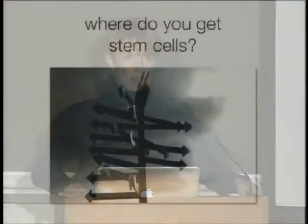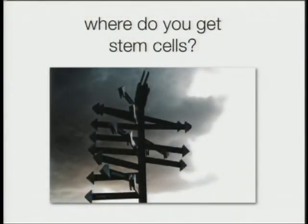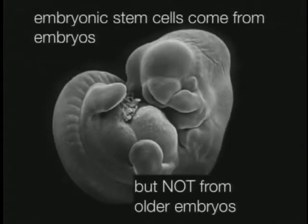Okay, now somebody asked over here, I think, where do you get stem cells from? That's a very good question, because of course if you want to study them, you must have a source of them. And I'll bet a lot of you know that the previous administration had something against using embryos for stem cells. Now I think this happens to be a mouse embryo, but it looks very much like a human embryo. And you might look at this and say, okay, so that's why people are upset, because this is where you get embryonic stem cells. You get them from an embryo.